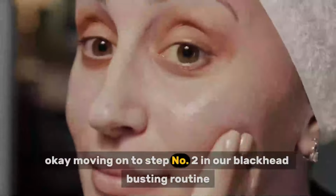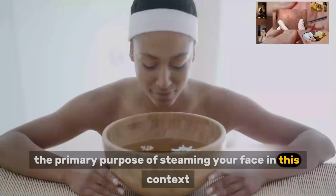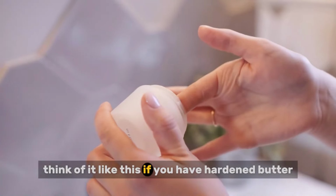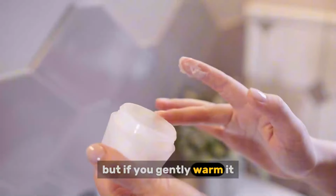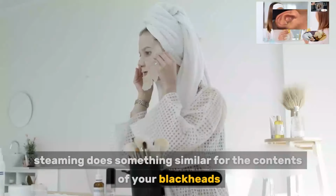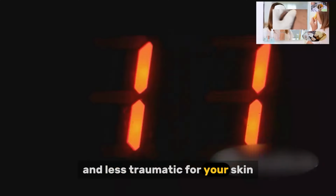Okay, moving on to step number 2 in our blackhead busting routine, steaming your face. The primary purpose of steaming your face in this context is to help soften the sebum and debris that are trapped within your pores. Think of it like this. If you have hardened butter, it's difficult to spread, right? But if you gently warm it, it becomes much softer and more pliable. Steaming does something similar for the contents of your blackheads. It helps to loosen things up, making any subsequent removal process much easier and less traumatic for your skin.